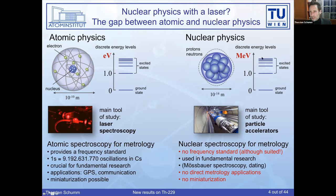So in order to play with this level structure here, you need very, very high energies. And this is why usually nuclear physics is somewhere in the high energy physics department. Atomic physics is in the low energy physics department. Usually they're in separate buildings and they prefer not to speak to each other too much.